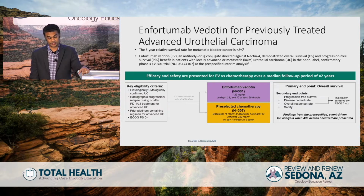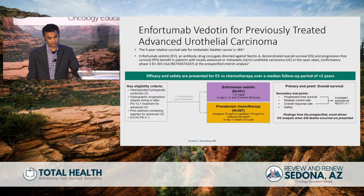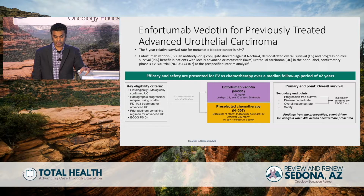In bladder cancer, there was an update for enfortumab vedotin for patients with previously treated advanced urothelial carcinoma. The 5-year survival rate for metastatic bladder cancer is around 8%. Enfortumab vedotin is an antibody-drug conjugate against Nectin-4, previously demonstrating overall survival and progression-free survival in patients with advanced and metastatic UCC. And this was the confirmatory phase 3 EV-301 study.